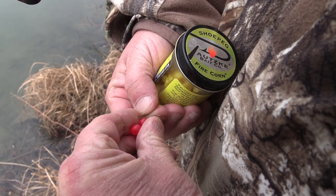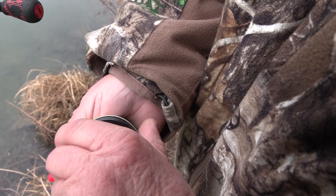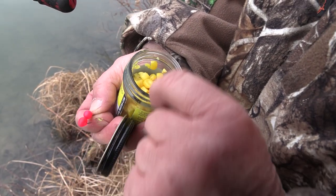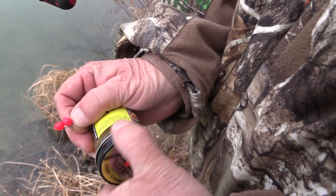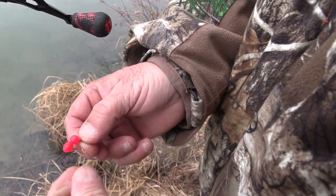And I can't get this. It's hard to get for me because I'm in West Virginia, but a little fire corn, baby. Oh my gosh. Let me tell you about this corn. It lasts. You can get it out of a can. This stuff will last for a while, and it's beautiful colors. And I just put it on like it.